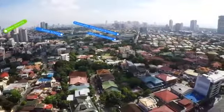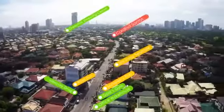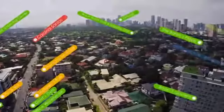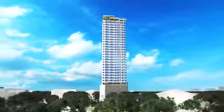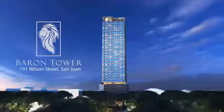Most of all, you're only minutes away from quality healthcare such as Cardinal Santos and St. Luke's Medical Center. Enjoy your prime position and live the easy life. Come home to Barron Tower. It's the only home for you.